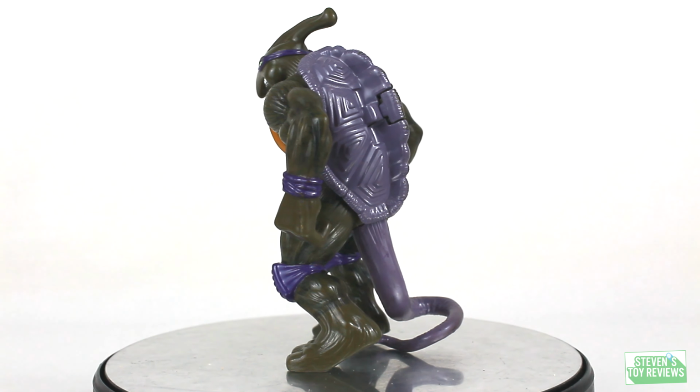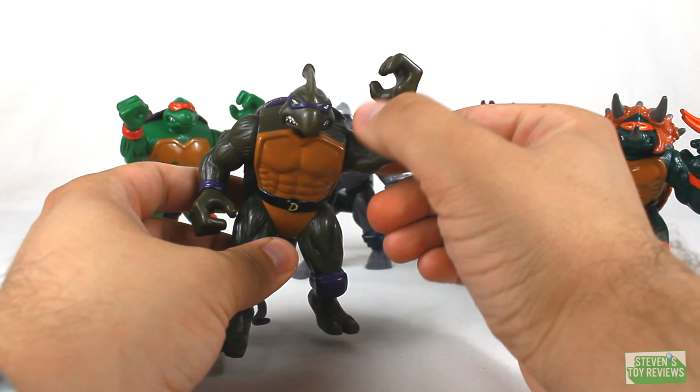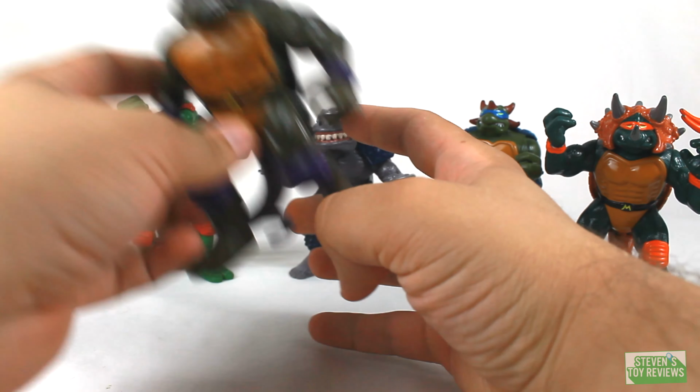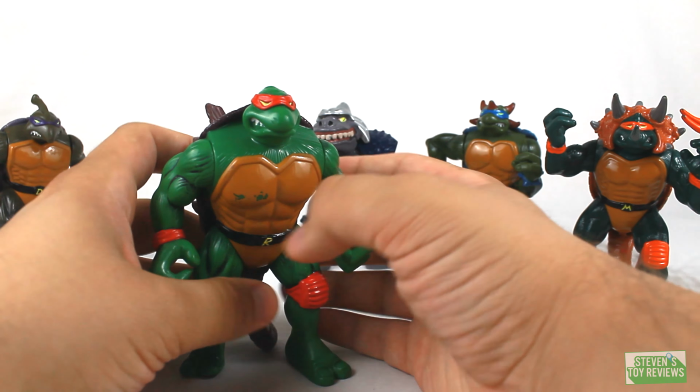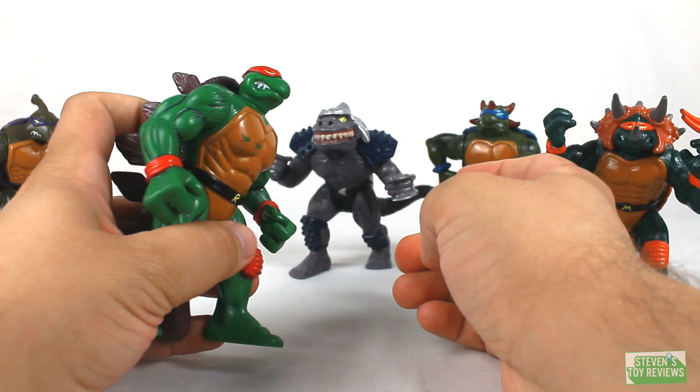We all can't do that. Now, coming on back here, we'll just go ahead and do another quick thing about these guys. So they all had little action features. What you can do is raise an arm, and then there's a little switch on the back and chop. So he can do that. And then for Raph, his whole gimmick was flipping stuff. Like in the commercial, he flipped out a boulder, which was really cool.